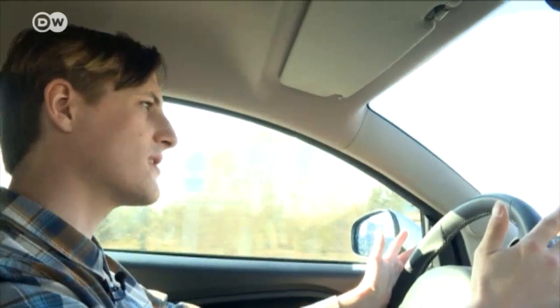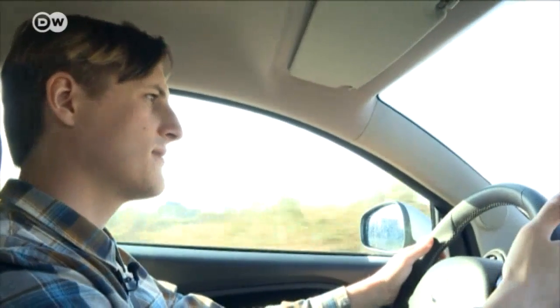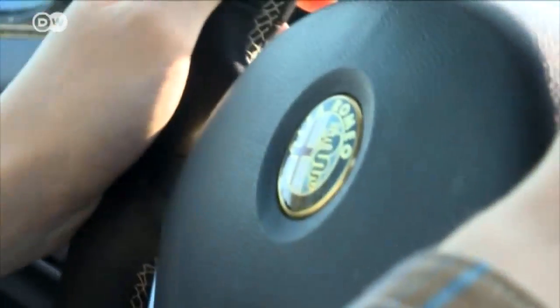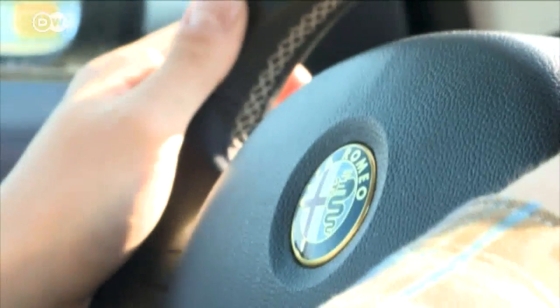Andre says this test car doesn't completely fulfill Alfa Romeo's promise of driving passion and top-notch technology. The basic gasoline engine is not very powerful, and that's also turned Andre's enjoyment down a notch. The suspension is suited for sporty driving, nice and stiff, but the engine lags behind. Andre would prefer a smaller steering wheel. This one is more like that of a van than of a sporty compact.